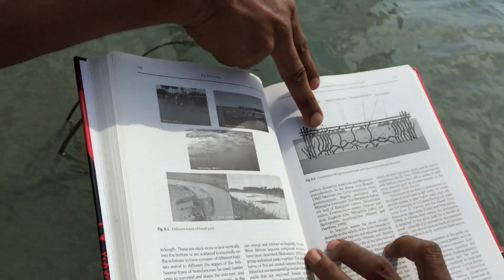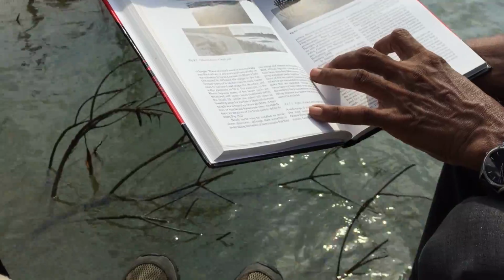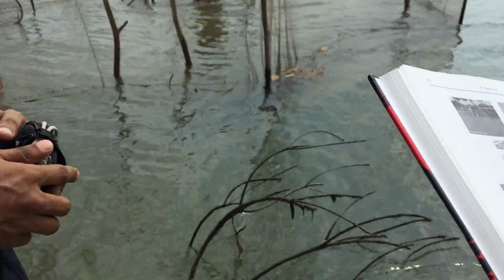But we are not using bamboos like that. You don't need a walkway around it in this case. They're not building a walkway.